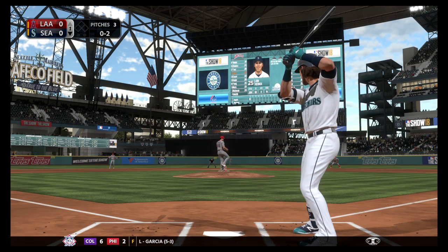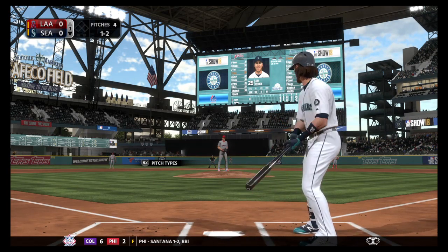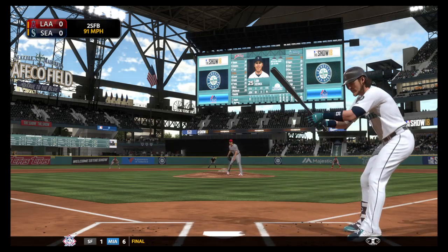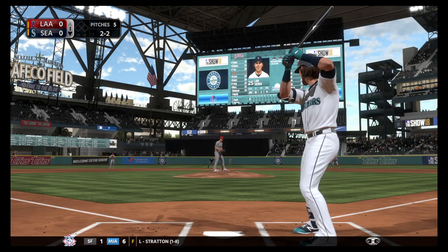Now another 0-2. Curveball that time, not even close. That's a tough pitch to throw right there. That front door curveball just missed hitting that inside corner. That's a very difficult pitch. I'm not sure if he wanted to get that one down and away, and unfortunately that one stayed inside.